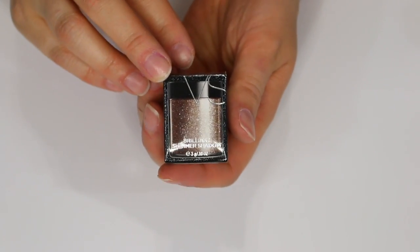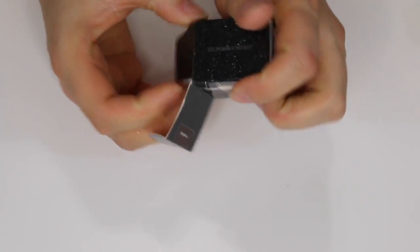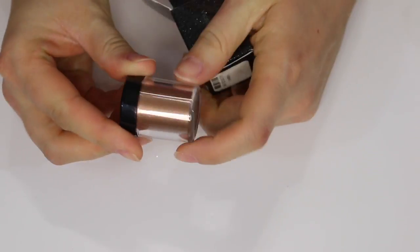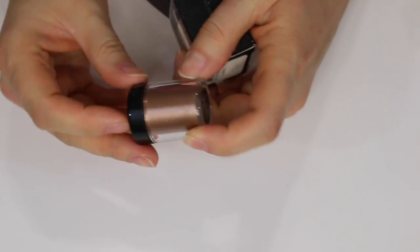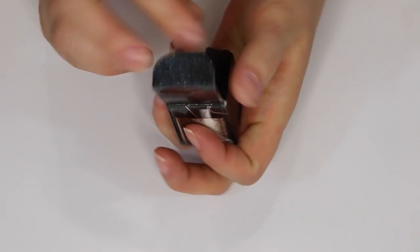Then I have a Victoria's Secret pigment in Love Dust. Still have it in the packaging and it's pretty full. I've only used it a few times. Really pretty color, but I'm gonna get rid of that.